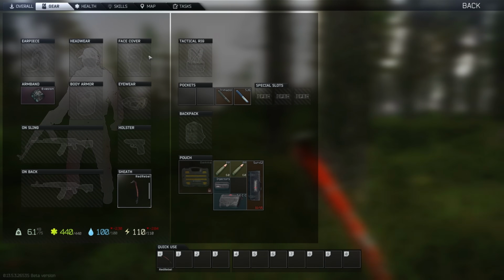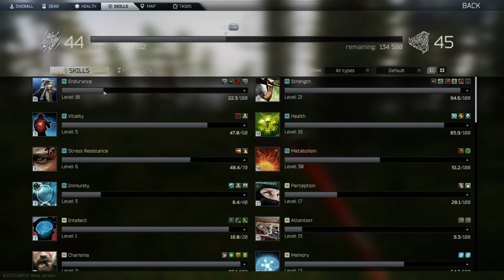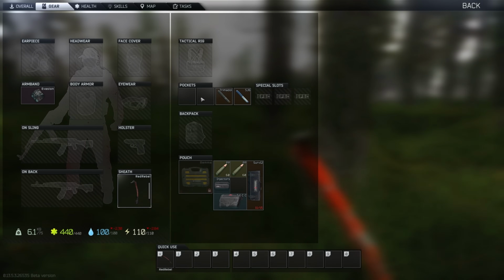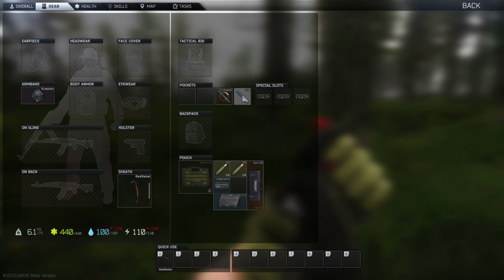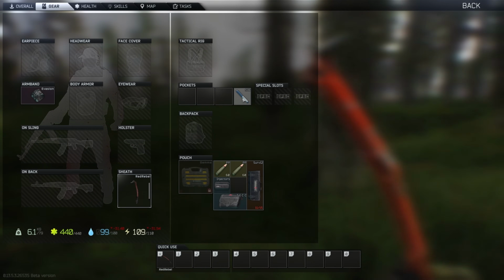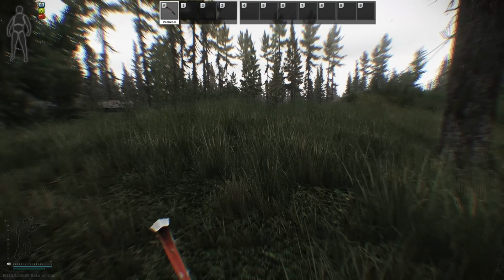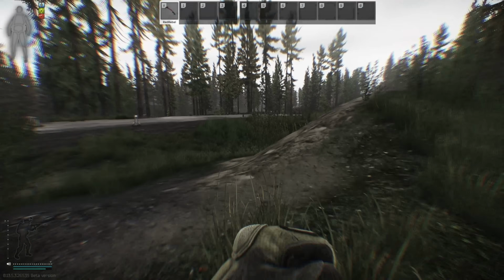All right, and just for fun, I came in with nothing. We're going to test this to see how much endurance XP we can get. We're sitting at level 18 at 22.3. I'm going to pop these stims and we are going to see how much we can level endurance. Obviously, I would not recommend coming in completely naked because scavs are going to destroy you.